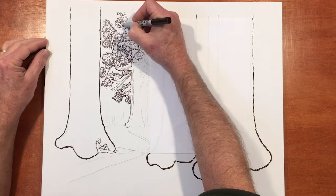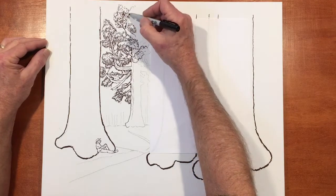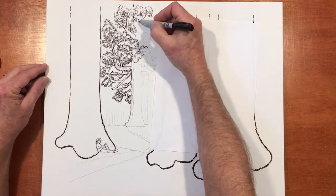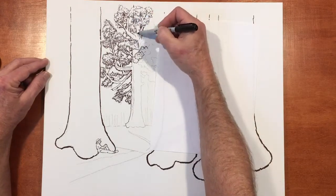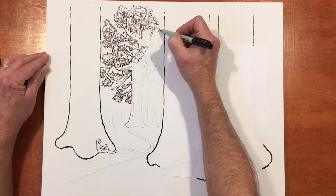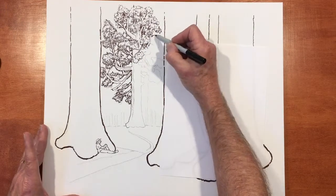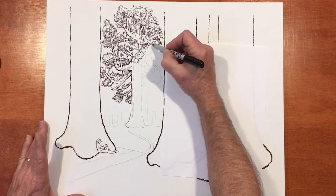Of course, this is quite a distance away, and as I do this sketch, I'm going to try to give that feeling of it being a distance away from the foreground where the man is leaning up against the tree. And also I'm going to use a path. There's a little path that's going towards the foreground in front of the Grizzly Giant, and it goes up alongside the man, and that helps to give that feeling of distance.